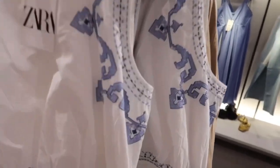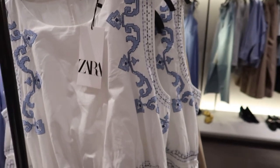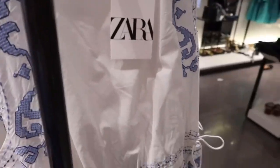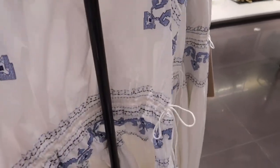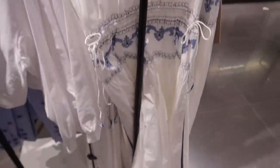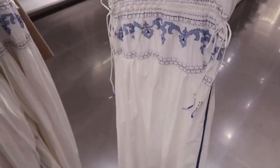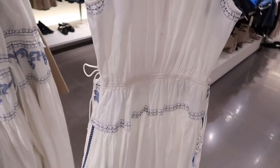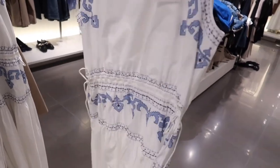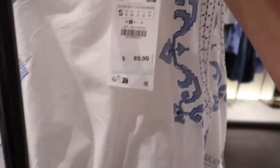Wow, another cute dress. And I love that it's modest, but very trendy at the same time. Wow, I really like this dress as well. Let's check it out. I like the length and it's cotton for sure. This one is $89.90. All right, let's try it on.